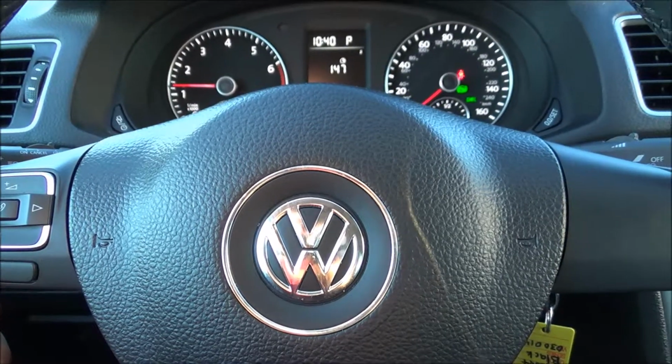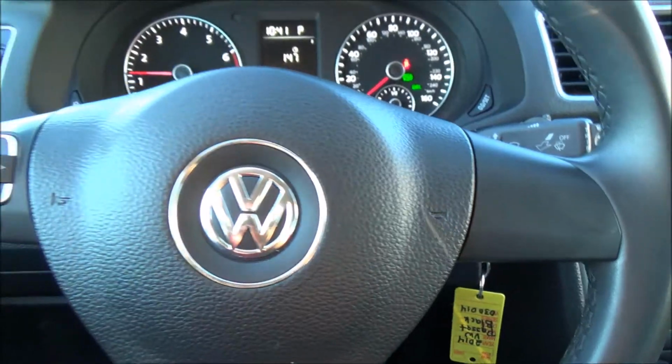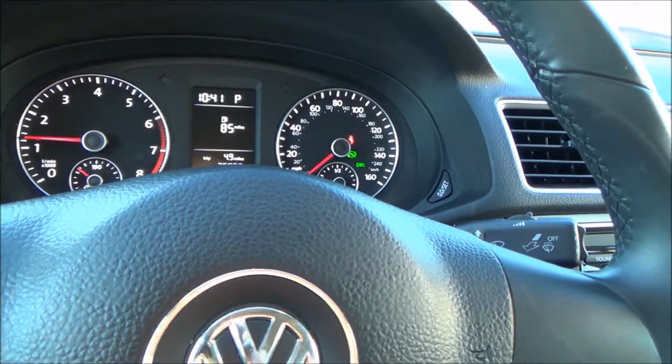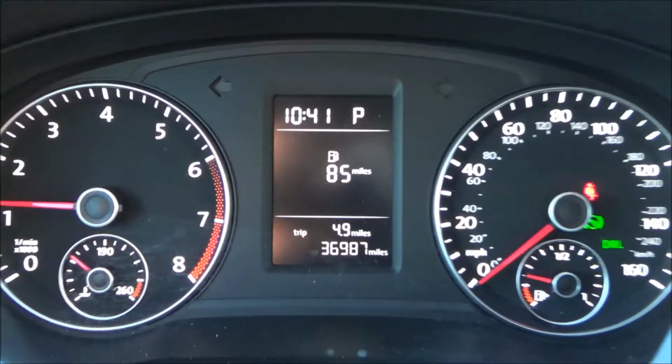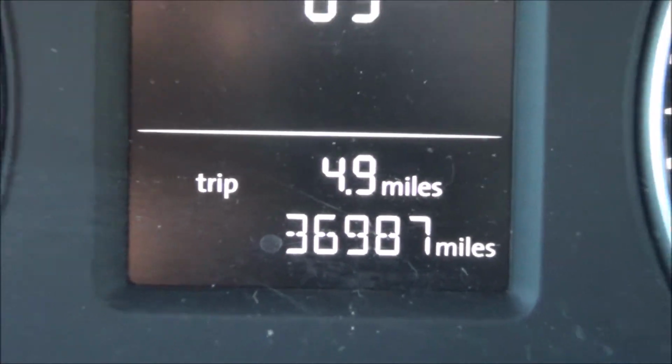How do I get the miles on this thing? I just had it set up. One second, folks. There we go. This beauty only has 36,987 miles.